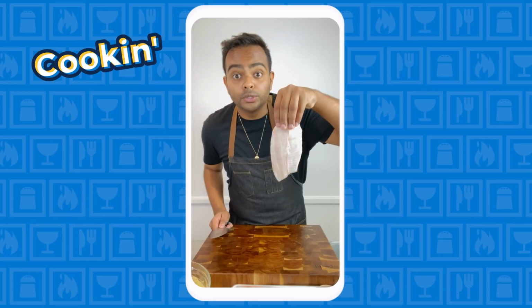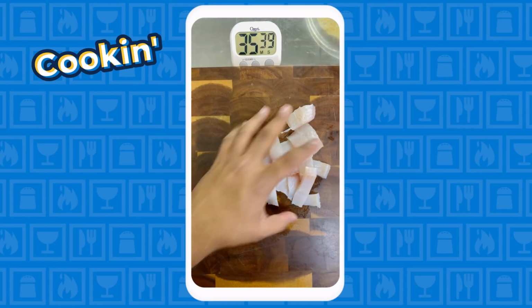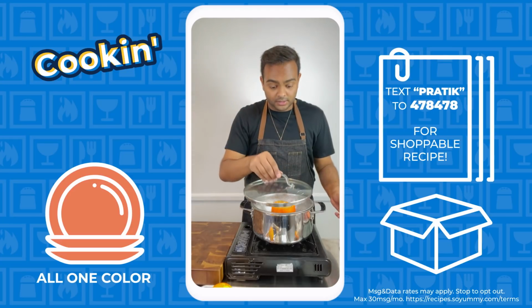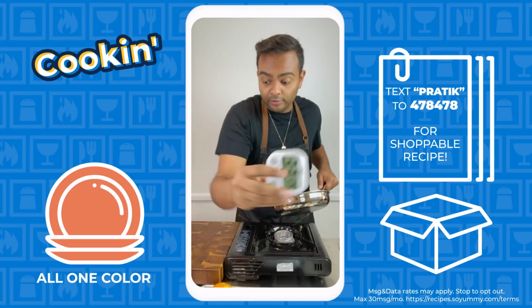It's true. So now we have some tilapia. Stuffing our pepper with the egg custard mixture. Now we're gonna go steam it. And close. Fingers crossed. 33 minutes left on the clock.